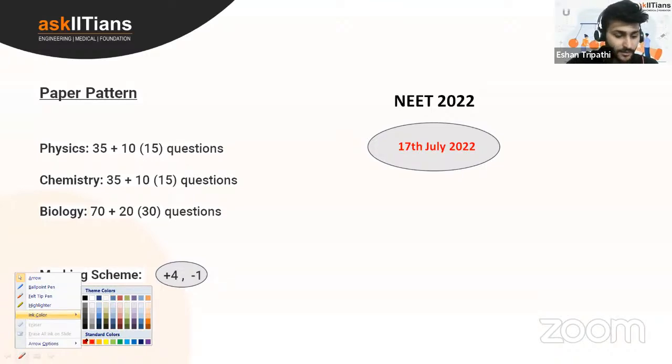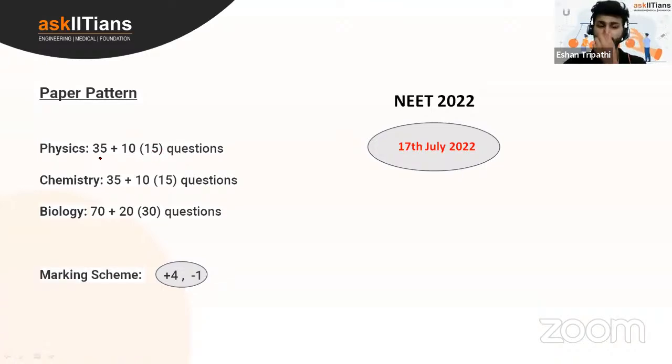Earlier we used to have 45 questions given directly, but now questions are segregated into section A and section B. In section A in physics, you're going to be asked 35 questions, all MCQ with a plus 4 minus 1 marking scheme. But section B will be there in each subject, chemistry and biology also, and in biology they will be segregated among zoology and botany.